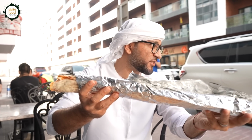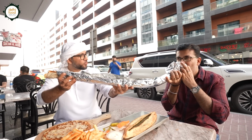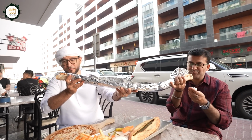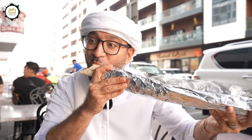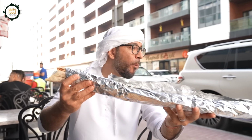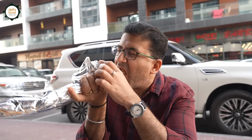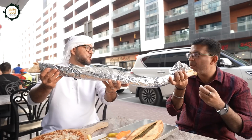Different type of bread. So this one is a thicker bread. Yeah, thicker bread. Whoa, much more mellow sauce. Has lettuce in it, so a little bit different flavor. Lots of garlic sauce. The chicken is really crisp and juicy. Oh, yum. That's fantastic.